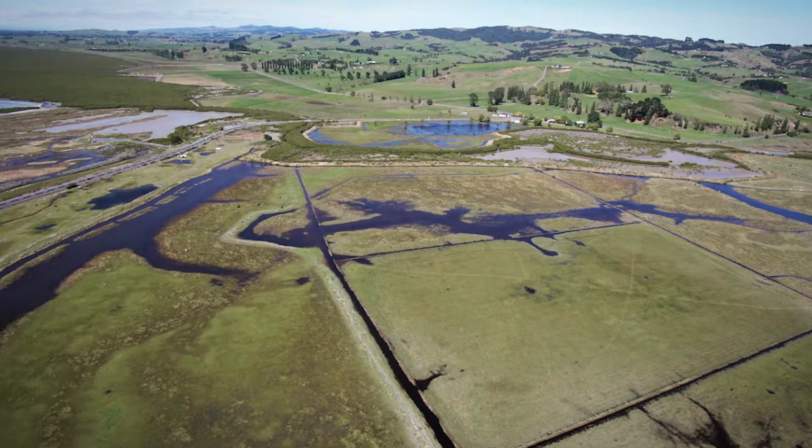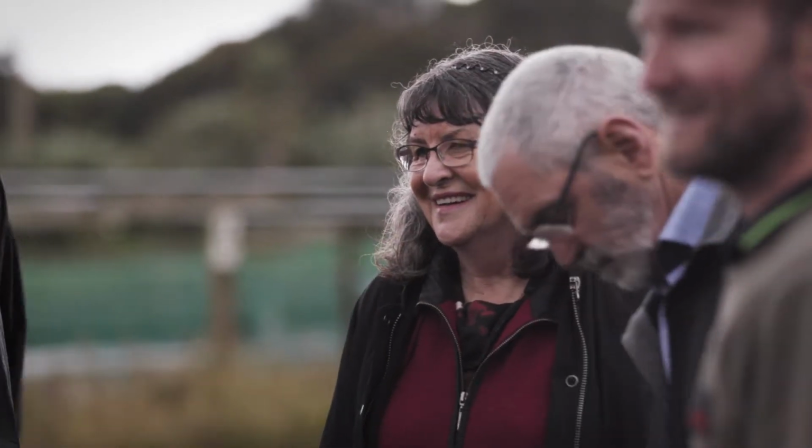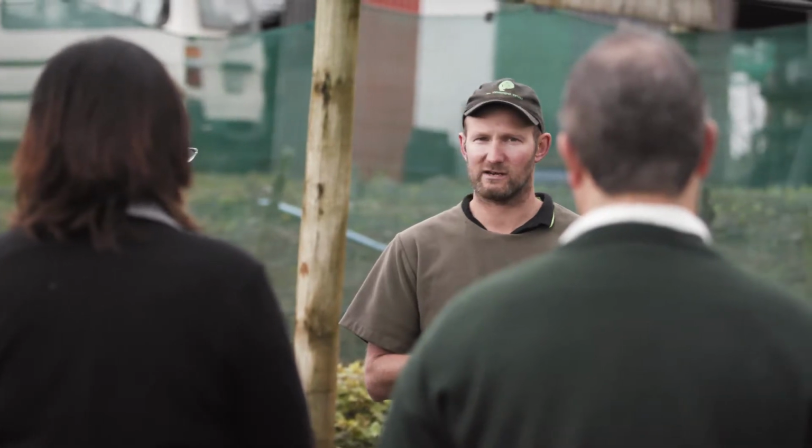I guess as Fonterra farmers too, we were pretty passionate about restoring the waterways and ensuring that the land was always left in a better state for the next generation. The Coxhead purchase gave us a unique opportunity to actually restore the 23-hectare wetland that will provide opportunities and long-term sustainability to maintain all of this area. So for us it has an environmental, a social, a cultural and an economic return for the whole community.